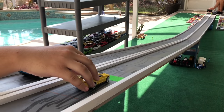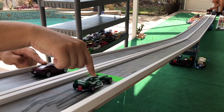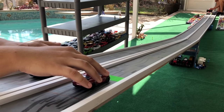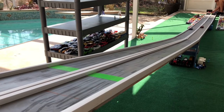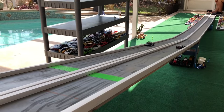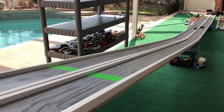Raptor got him. Marks, set, go. Camaro got him. One, two, three. Wow, that's one fast taxi. Marks, set, go. Look at that, more wheel spin. Just wheel spin. One, two, three. Oh, wow. Hot Wheels wins one. Nice.